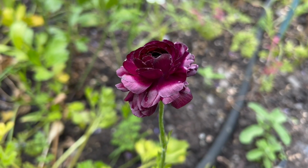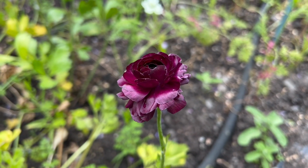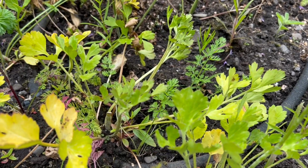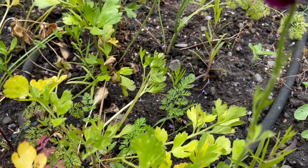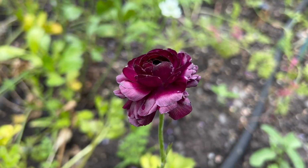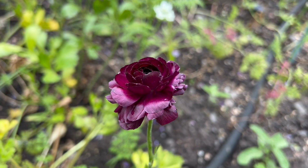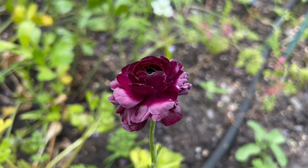The Ranunculus is starting to fade now, not getting as many flowers, and the leaves are starting to yellow, which is a sign that they are finishing off flowering for the year. So let the foliage die back, and then I will dig them up and store them until they're ready to get pre-sprouted in the autumn again. And that'll give me more bed space for putting in some late flowering sunflowers.